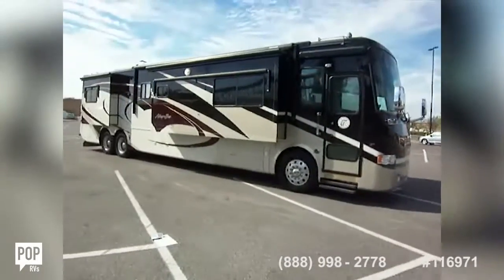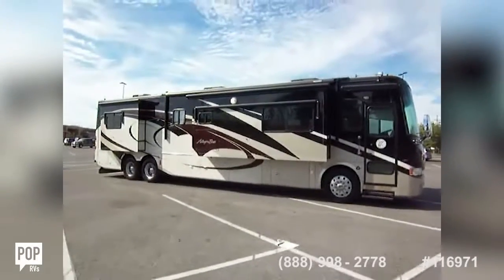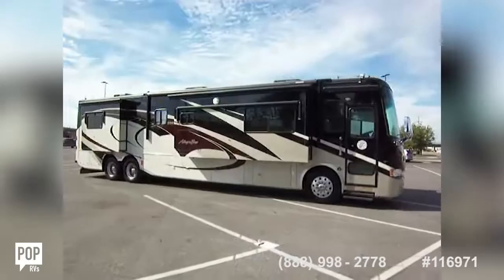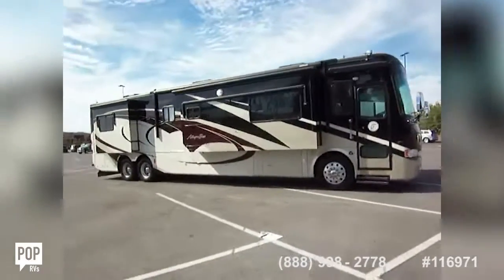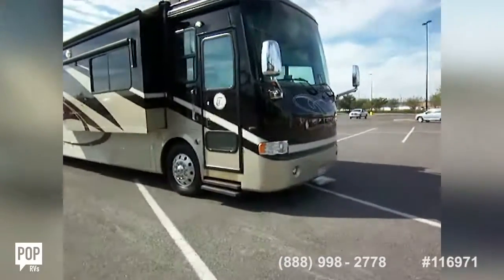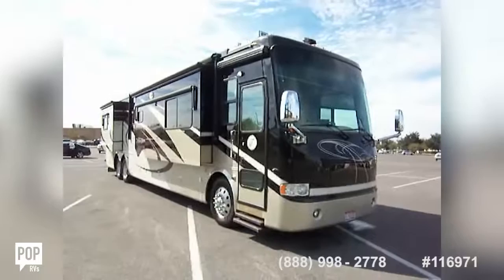She has a new roof that was some kind of recall by Tiffin, and they replaced the entire roof. Beautiful unit, great condition. Check the ad for more details. There she is. All offers are welcome.